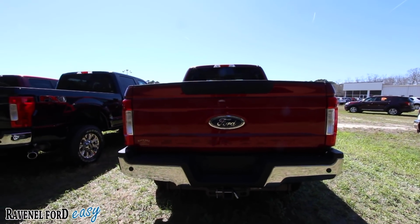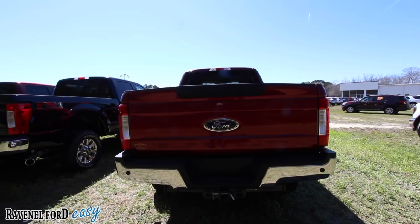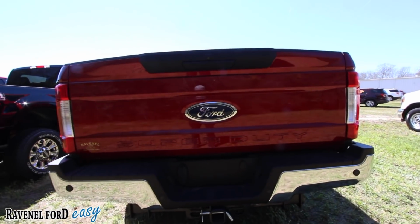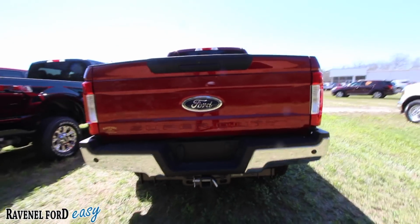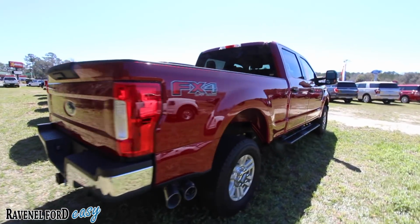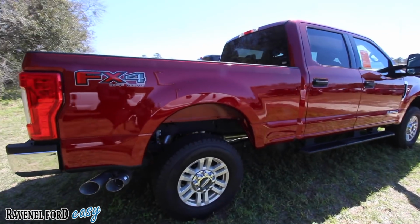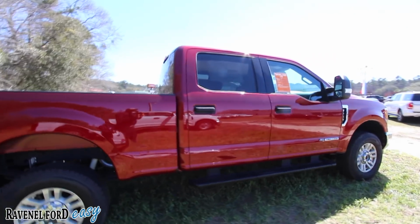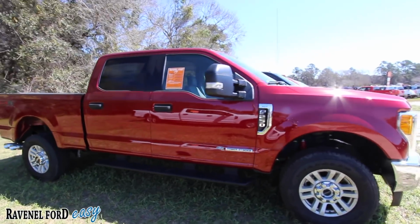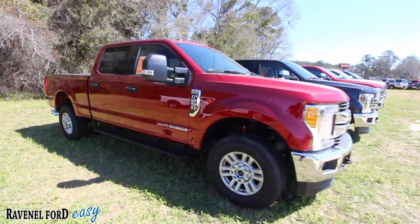And a lot of times it's good to go right to the dealership's website, ravenelford.com or ford.com, and build out the truck exactly how you want it made. You know, if we don't have something on the ground at the dealership that you want, with that particular trim level or whatnot on it, we are more than welcome to order it for you and have it in. We can do a dealer transfer with another dealership and we can have it come in that way.